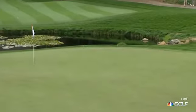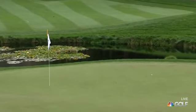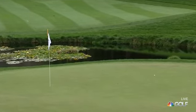Here's Cameron Champ coming home at 18 under. Yeah, well done, Cam. Beautiful shot, bud. Yep, that is a nice shot. Well done. Just like you. Narrow driving hole at 18.